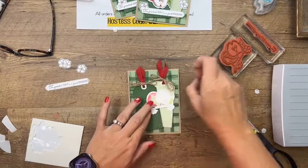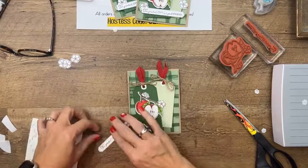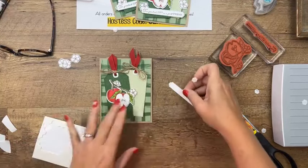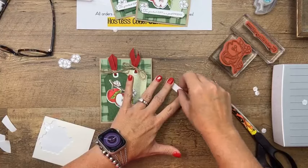All right, these guys are going to go on with dimensionals right there. This guy is going to go on with two dimensionals in the middle to make it even.